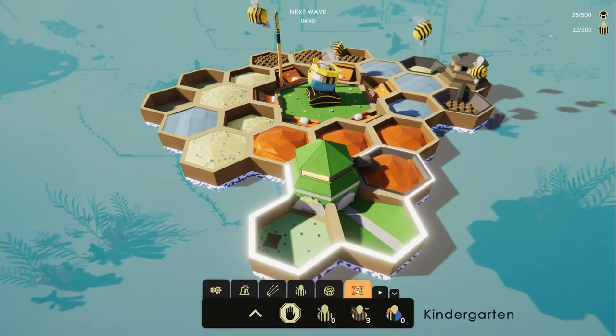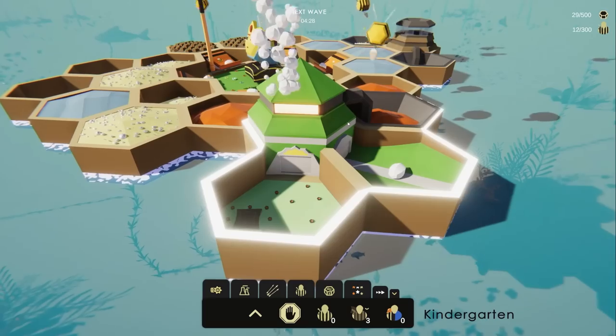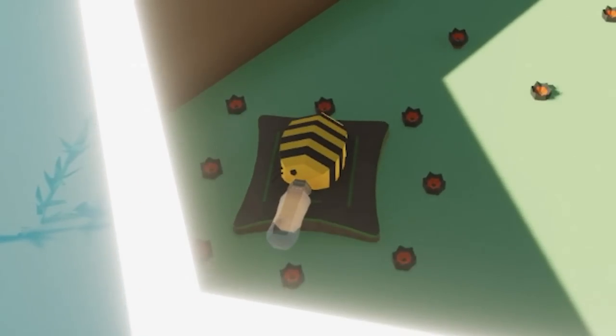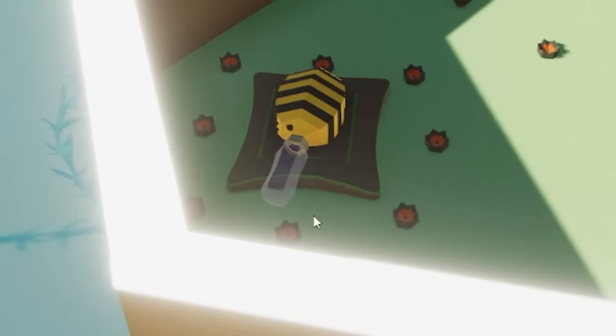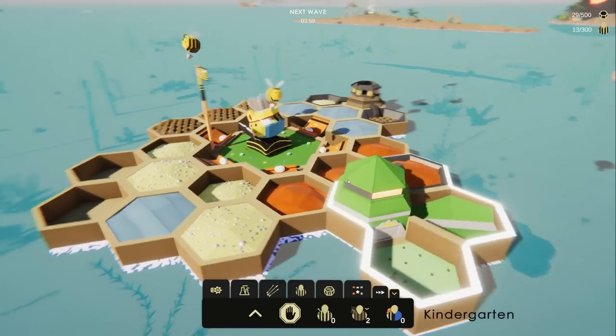A couple soldier bees. So we got 4 minutes till the next wave. And I think she makes an egg every 30 seconds. Oh yeah, he just transported them over there. And there they go! Look how cute. It's a little bee with a bottle. Oh, okay, he drinks all the honey. And boop, there it goes. Now he's a big old chunky monkey. All of them. These are honey storage.